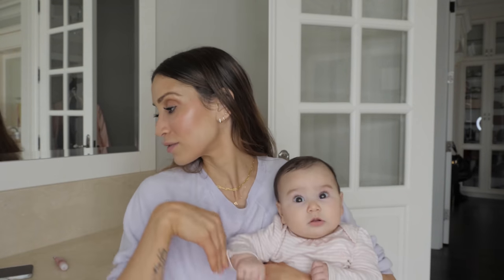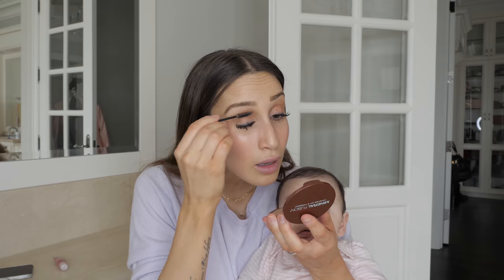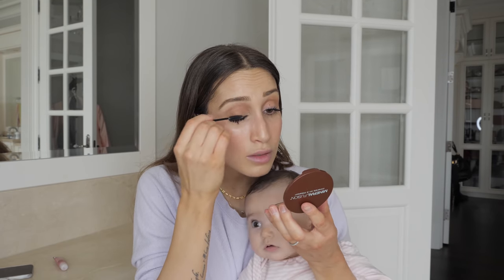Okay, so I was able to put my mascara on, so I did a couple coats of that. So I'm gonna quickly show you my little trick for getting rid of the black marks on your eyelids. So what I do is I wait until those marks completely dry, and then I take a clean spoolie like this, and it literally just flicks off. This is my favorite little beauty hack or beauty trick to remove this.